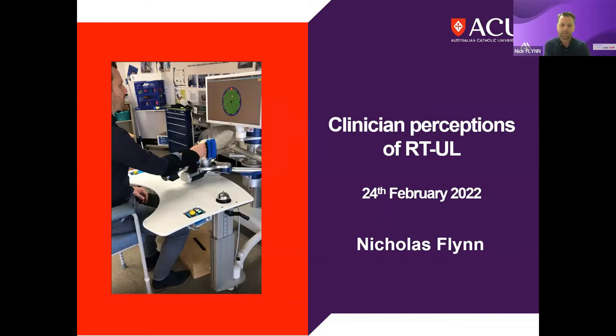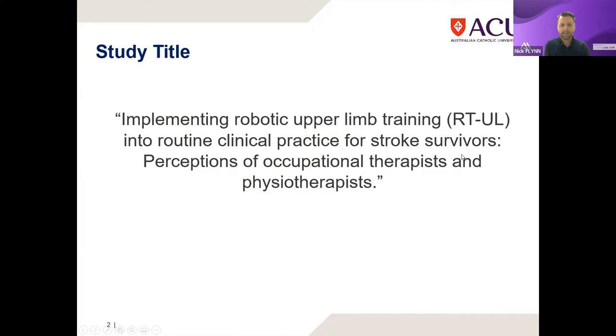So I'm going to talk to one of the studies that make up my PhD in particular as a bit of a case study, really, and a bit of a grassroots look at what therapists think about robotics as it comes into play for them for the first time clinically.